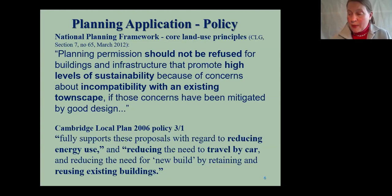In the planning application, we made our case by saying, 1, this is a rigorous eco retrofit. 2, here you have the National Planning Framework. What does it actually say? Planning permission should not be refused for buildings and infrastructure that promote high levels of sustainability because of concerns about incompatibility with an existing townscape. Cambridge Local Plan, 2006, as it was before the most recent one. Policy 3.1 fully supports proposals that reduce energy use, reducing the need to travel by car, reusing existing buildings.